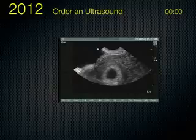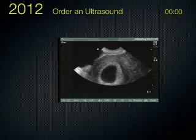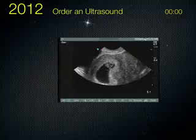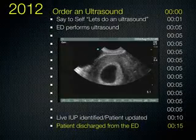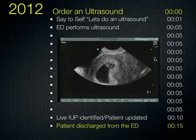Now, this is really easy to get around if you know ultrasound, because you can do your own pelvic ultrasound. This is an endovaginal ultrasound showing a live intrauterine pregnancy, with a little heartbeat flickering along, a little gestational sac, yolk sac. These are all the findings that the patient actually has a live intrauterine pregnancy. And basically you can save yourself a lot of time by just doing the ultrasound yourself.